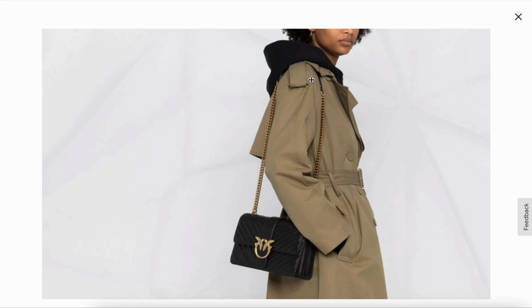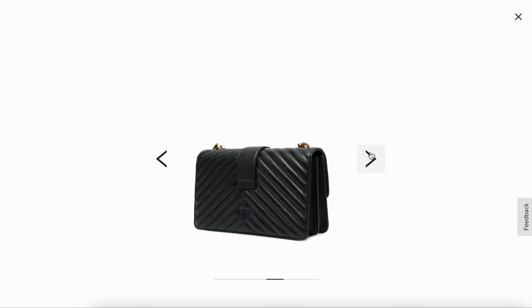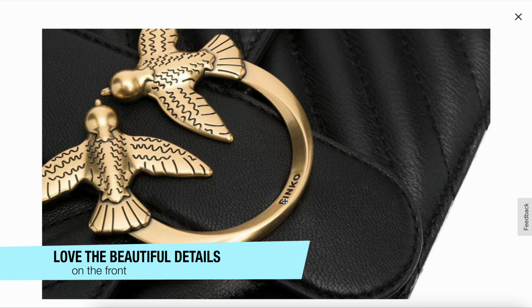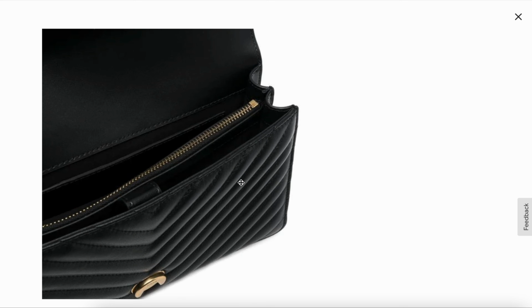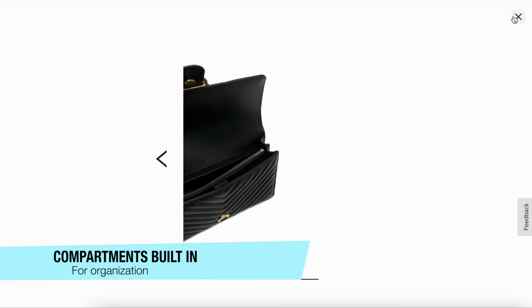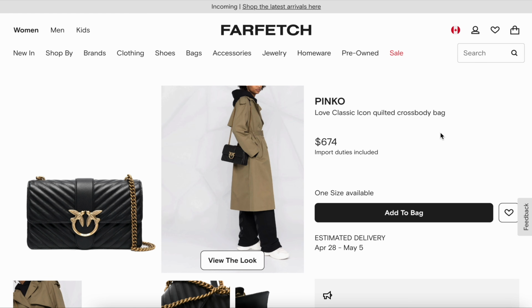And then this is how it looks on the model itself. Crossbody or shoulder strap, I guess you can use it that way. It has no pocket in the back, but I really love the lovebird logo and the minimalistic Pinko branding on the ring. You can see there is a little bit of compartmentalization inside with a zipper pocket for added security for some of your items that you want to make sure are in a good place.